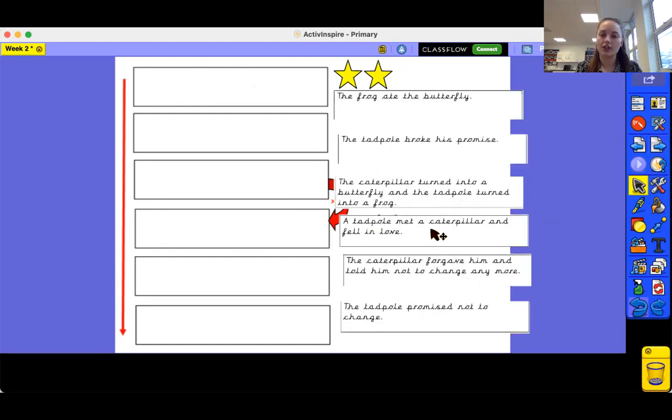The 2-star challenge is the same, except you've not got the communicate in print, you've just got the sentences written out. You need to put them in the right order. So what happened first in the story? And you're going to cut it and stick it on. If you don't have access to scissors and glue, you can write the sentence in the box. And again, these are on the school website.